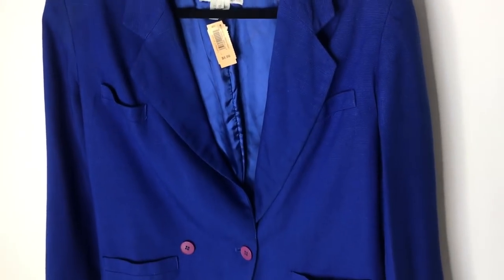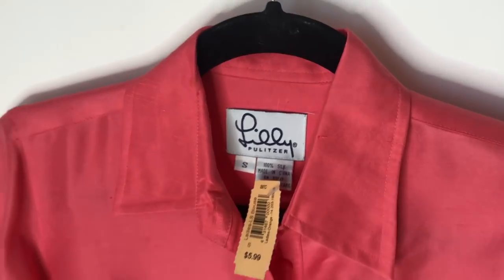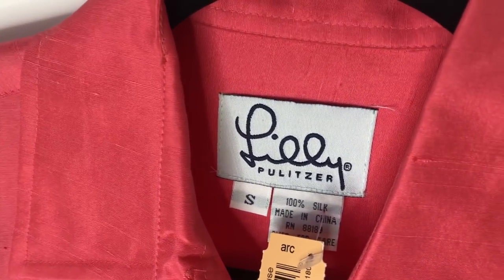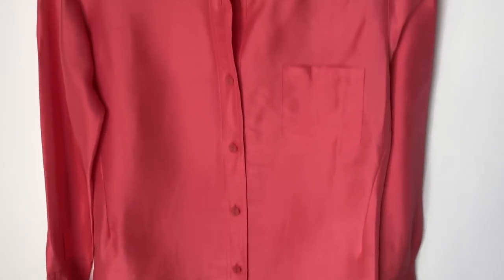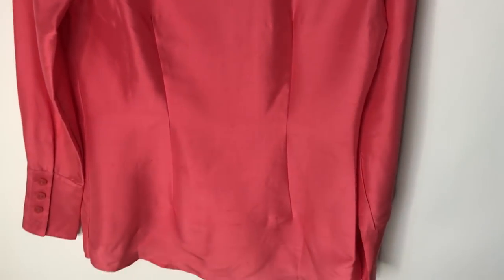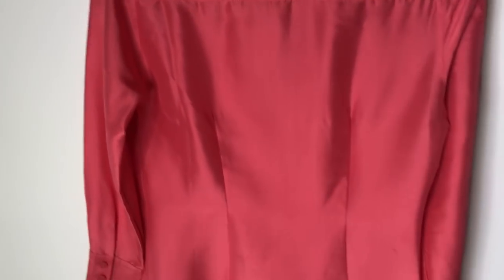Very cute. Next, I have this vintage Lilly Pulitzer white label. If it's the white label, it's older, just so you know. But it's 100% silk, pink button-down blouse. Does have Lilly on the buttons. Yeah, I paid $3 for this, and I'll probably get about $25, somewhere around there. Yeah, really pretty.